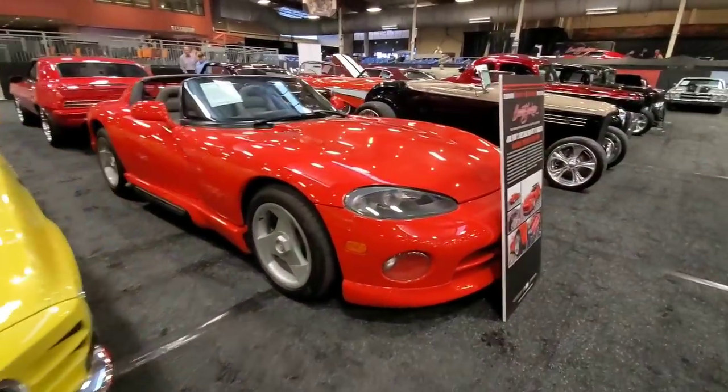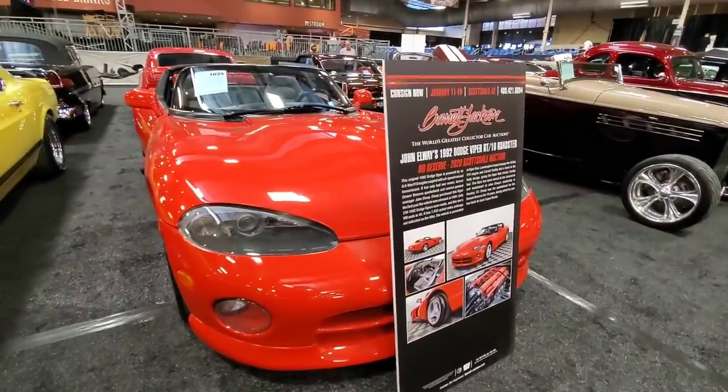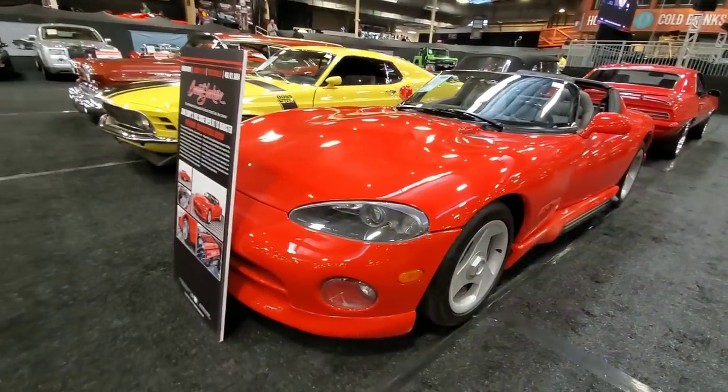Viper, what's your take on Vipers? It's John Elway's. 1992. Vipers really never did it for me.